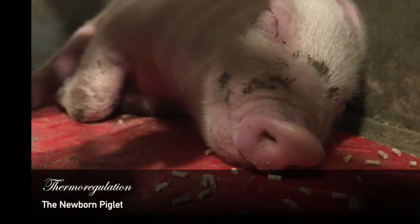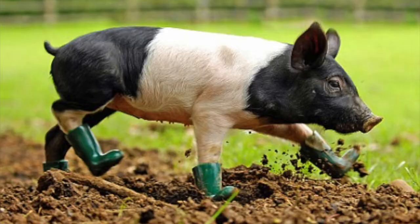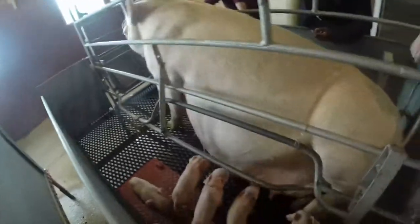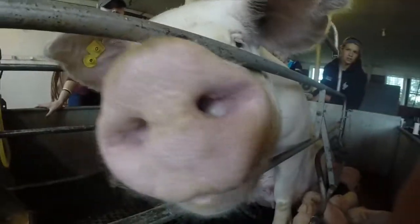In this video, we will explore thermoregulation in newborn piglets. This is a piglet frolicking through the grass. And this is a piglet that's someone dressed in boots. And this is a sow nursing with some of its piglets. Look how happy they are nursing together. Oh, hello. Hello there, Big Mama.